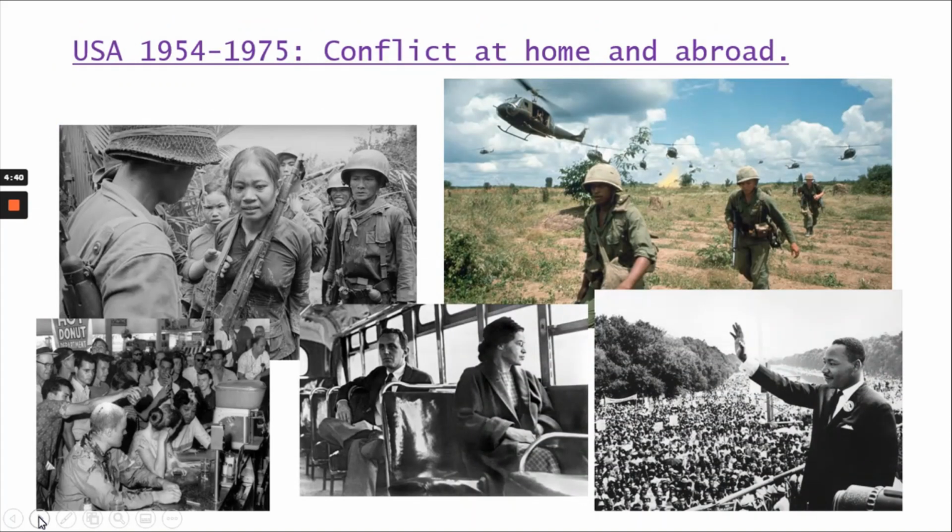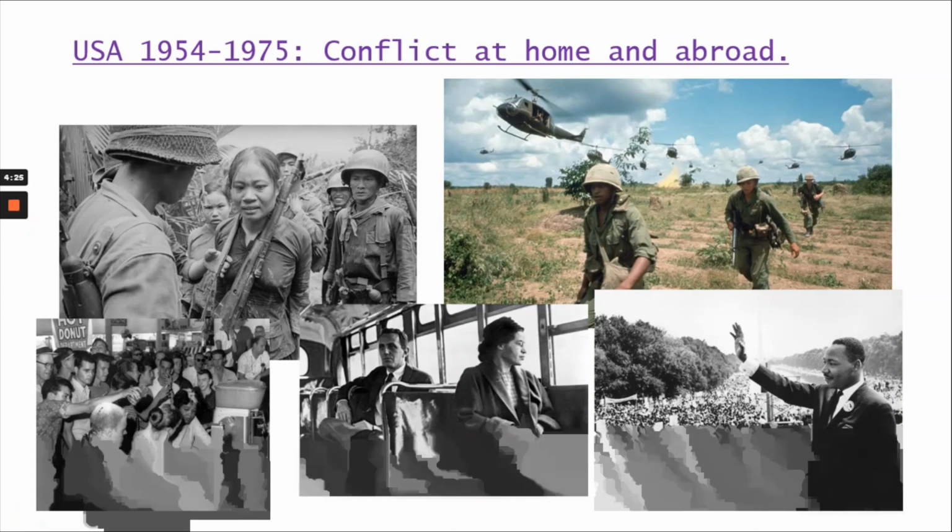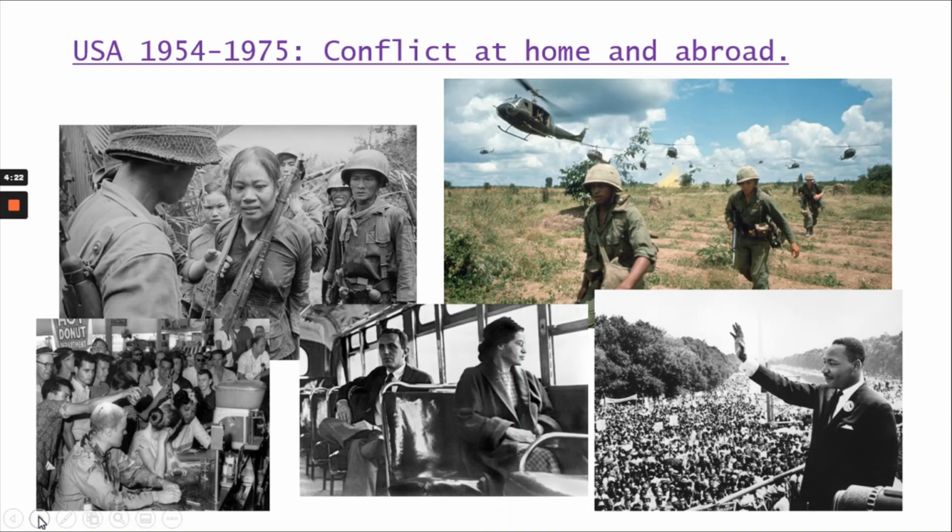Another unit we will look at is USA 1954 to 1975 conflict at home and abroad. In 2020, the Black Lives Matter movement has gathered universal attention in the fight for equality, and the roots of this plight over white supremacy are learnt about in this course. You will learn about the actions of incredible figures such as Martin Luther King and Rosa Parks. And we'll also look at the USA's conflict in Vietnam and question how such a powerful superpower country could lose a war against quite a tiny, poor enemy.